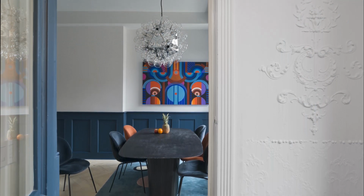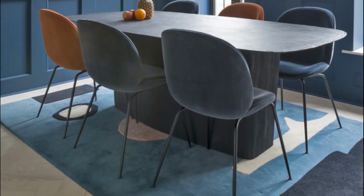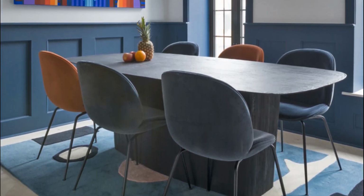The elegant blue of the panelings wraps around the whole parlor level, holding together the colorful accents and toning down the light to guarantee a feeling of calmness.